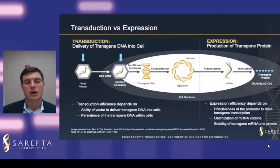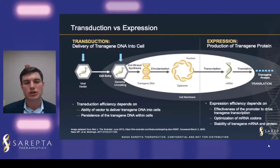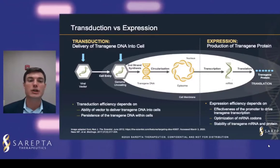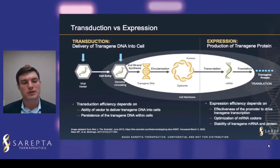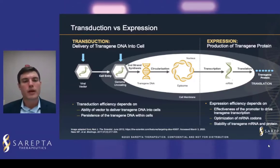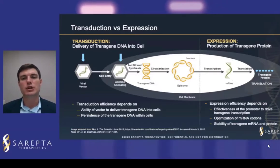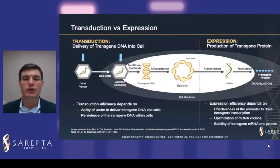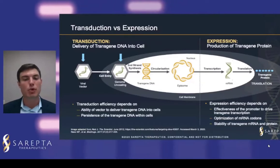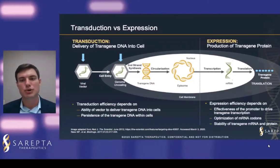Now, regarding the first two steps of in vivo gene therapy, I want to highlight the distinction between transduction and expression. The first step following the delivery of our gene therapy is transduction, which involves the delivery of our transgene DNA into the cell. That is, taking the therapeutic piece of DNA that we have delivered in our viral vector and getting it into our target tissue, where the transgene DNA is maintained as a double-stranded episome within the nucleus. The second step following transduction is expression. This is the production of our transgene protein and can depend on several different factors, including the effectiveness of the promoter, which we'll talk about in a minute, as well as the stability of this double-stranded episome and ultimately the stability of the protein that is produced.